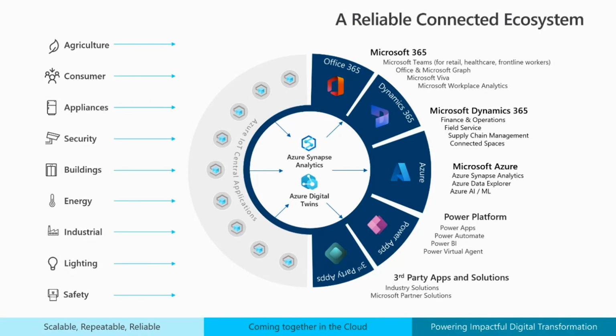So when you think about Central, think about it as being that foundational layer, which is really not just connecting a single instance, but it's really connecting fleets of devices across lots of different environments so that data can come together in the cloud and be used to power digital transformation. That's the goal, again, is to get to that right side of the pictures we've been looking at all day today.